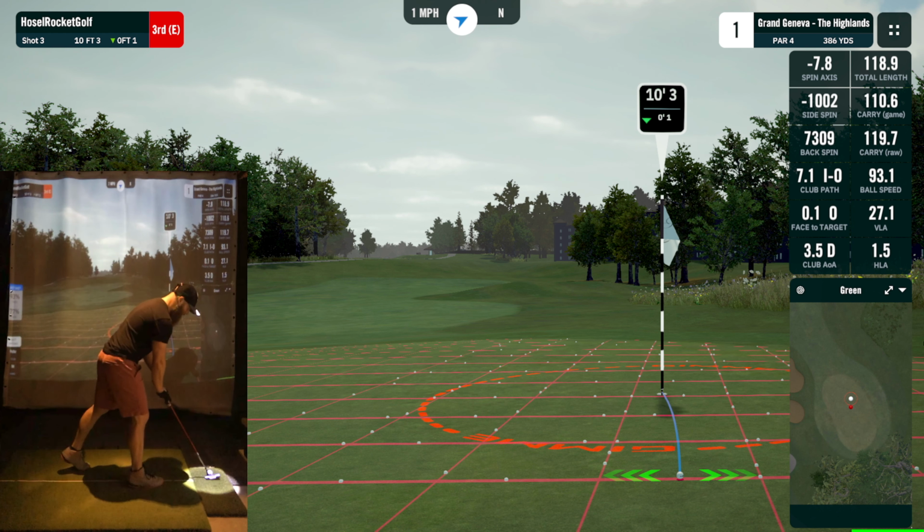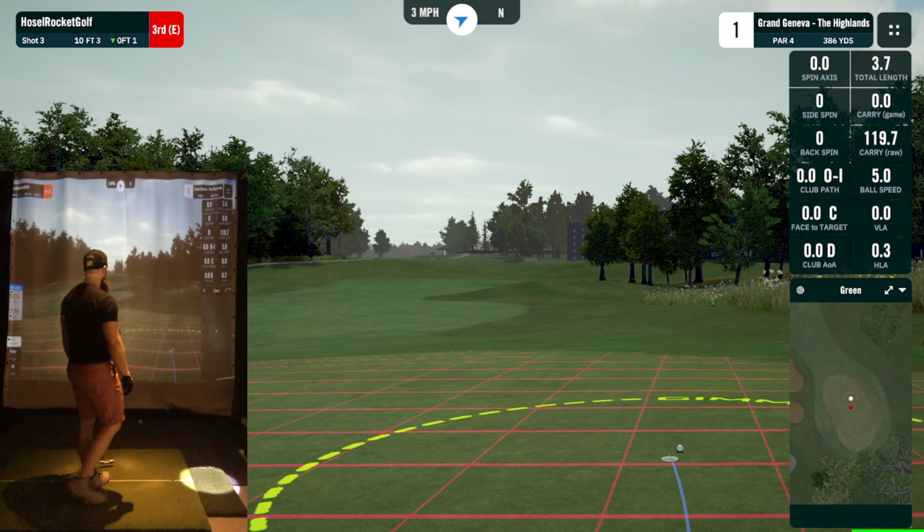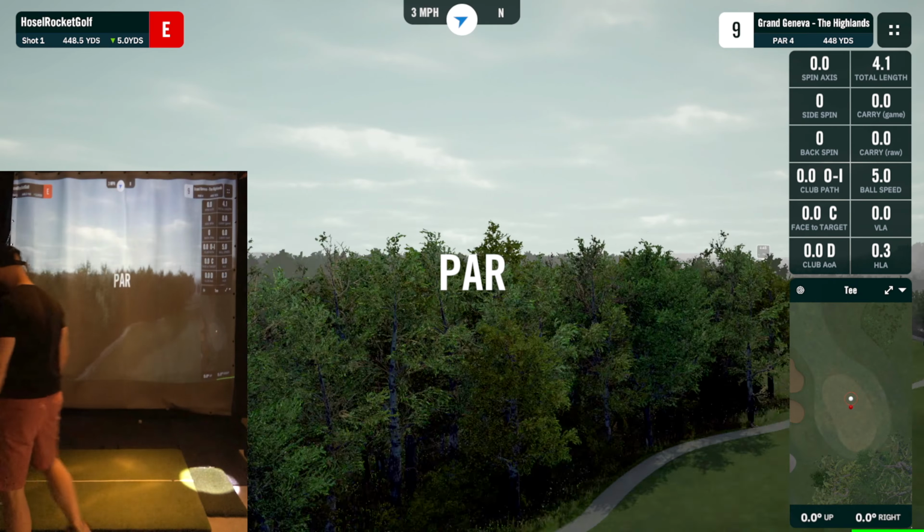Luckily, I don't have to toil over the line, so straight putt here. Hopefully, we get this in the hole to start off with a birdie. And we pushed it right and a little too much speed. All right, we'll take the par.